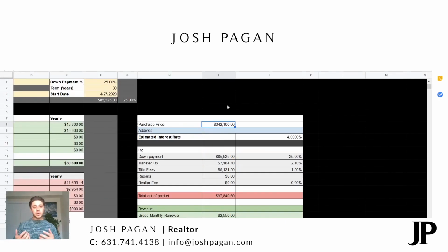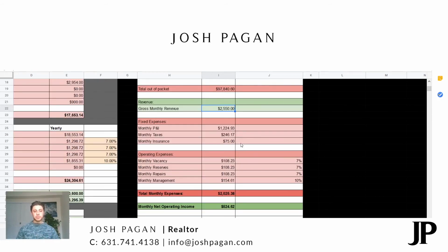So if we have a purchase price of $342,000 and 25% down for that is $85,525. Transfer tax in Philadelphia and the Commonwealth of Pennsylvania is about 4.2%. So when we buy something, we split that between the buyer and seller, which gives us $7,184. And for title fees or recording fees, we've been using about 1.5%. So we're going to stick with that one for this example as well. Our total out of pocket to buy this property is $97,840.